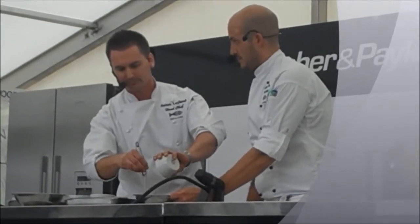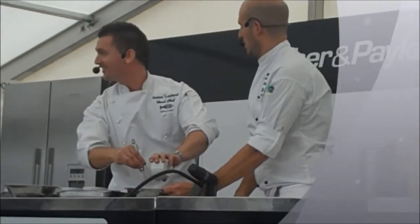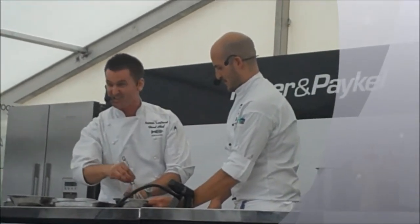Could you use just normal seaweed that you pick up from the beach? Oh, from the beach. Sorry, ideally, it's not the most hygienic. Probably not the way to go. No, probably not. But if you want to get really rustic, yeah, why not?